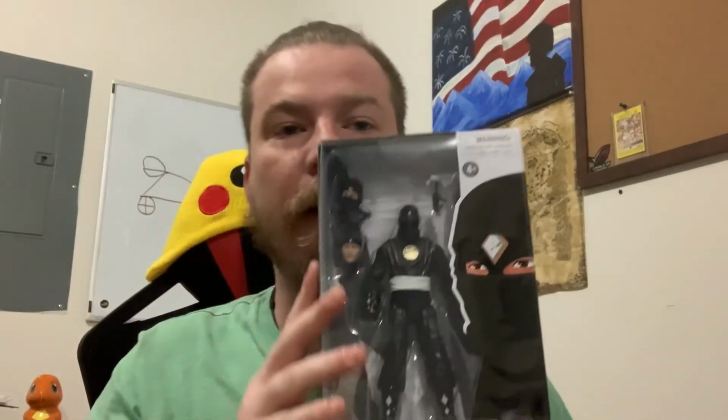What I am talking about are the Power Rangers, the Lightning Collection, the Ninja ones. Look how pristine. Right now I have the Black Ranger in my hands, right? I picked pretty much all of these up at Target at the same exact time. I went full blown, because it's like, we're getting them all, because they were there.